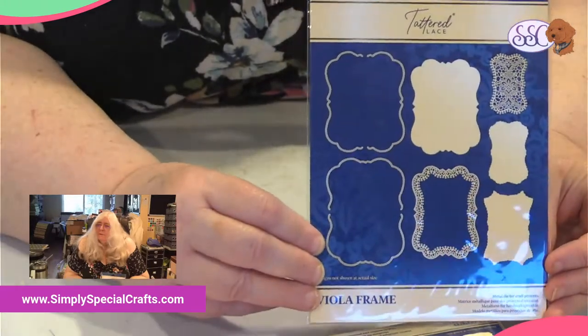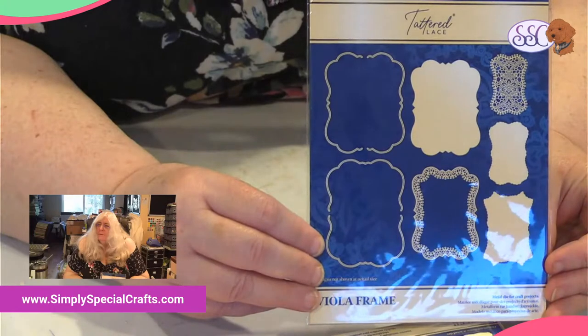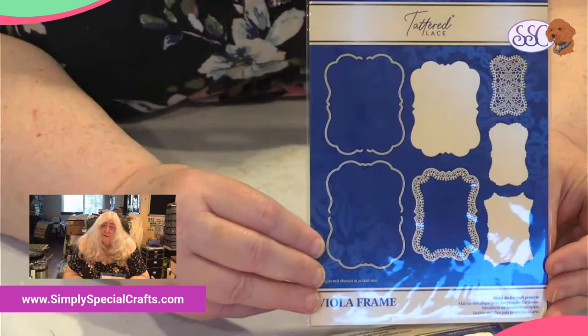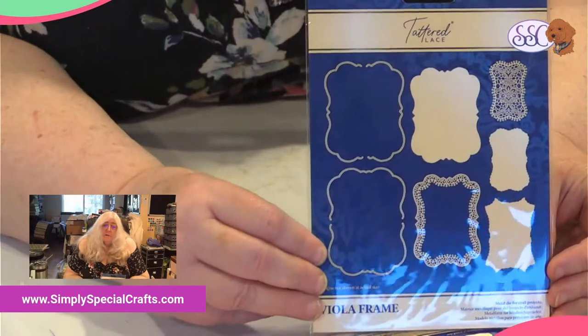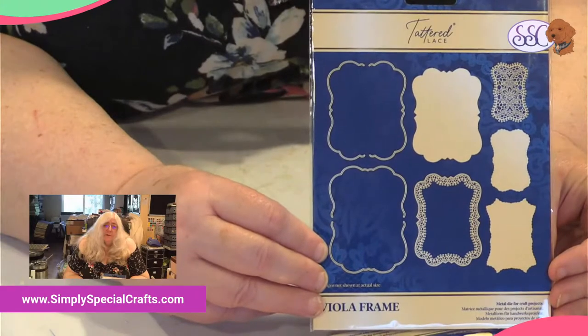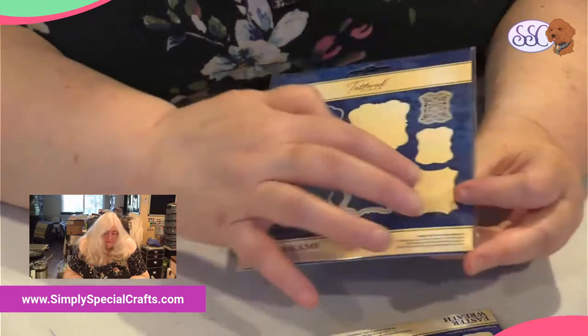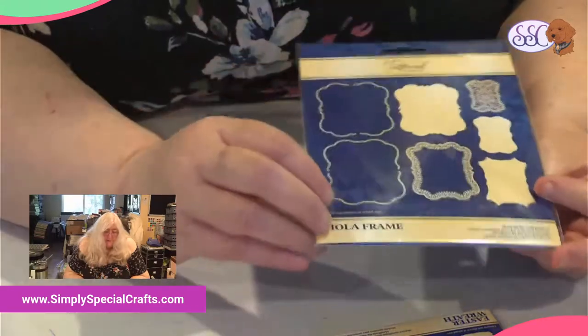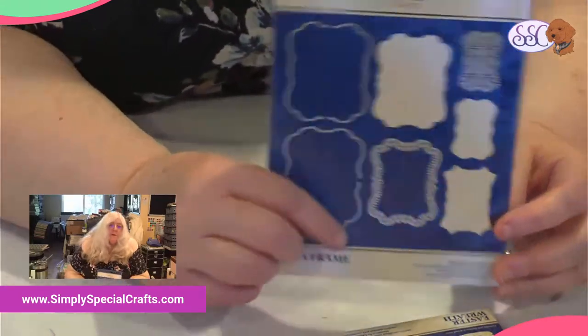How much is this one? $37.50. This one's $37.50. Tattered Lace prices are starting to come down, which is really nice to see. $37.50 for this one. And look at all the pieces you get. 1, 2, 3, 4, 5, 6, 7, 8, 9. 9 pieces in that set. And there's a link for you.